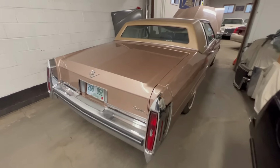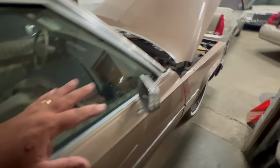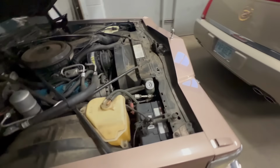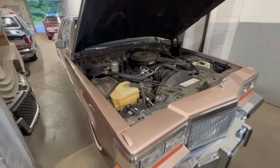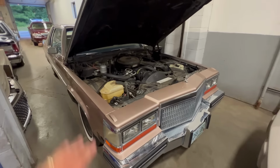This is the 1980 Coupe DeVille. She runs after being parked since 1993. This one runs again. There'll be another video on this thing on what to do with this car. I don't want to get too far ahead of myself. I was super excited to show you that Ford Explorer, getting back from vacation here. So anyways, that's that. I will have some cars for sale this week, including this burgundy Lincoln.